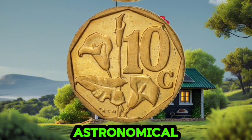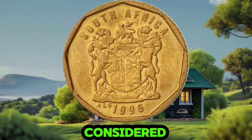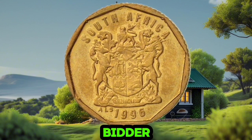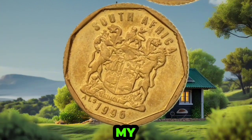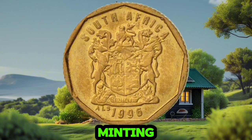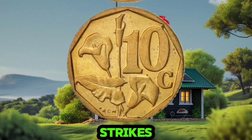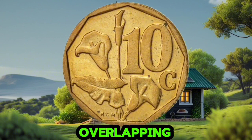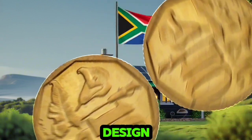The reason for this astronomical price is that only a handful of error coins were ever released, and they're considered highly collectible. If you own one, you could potentially sell it to the highest bidder at a prestigious coin auction. Now, I know what you're thinking. How can I tell if my coin is worth millions? Well, the first thing you'll want to do is check for any minting errors. Common errors that increase a coin's value include double strikes, where the coin is struck twice during the minting process, creating a blurry or overlapping image. Another potential error is an off-center strike, where the design is misaligned.